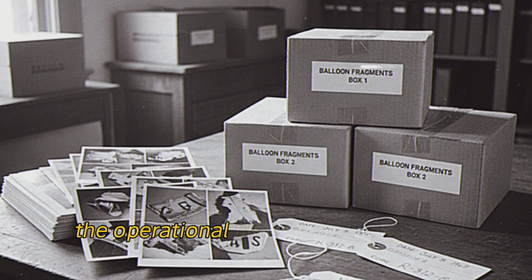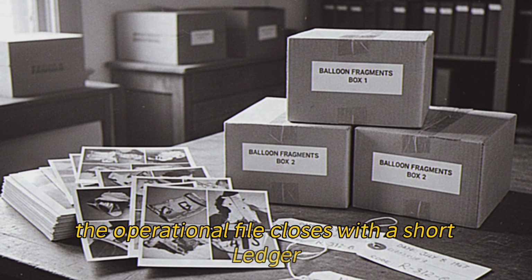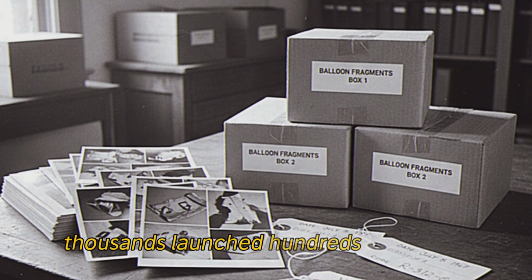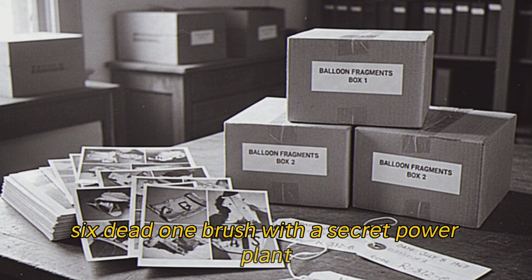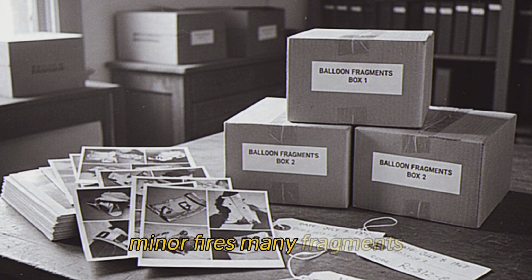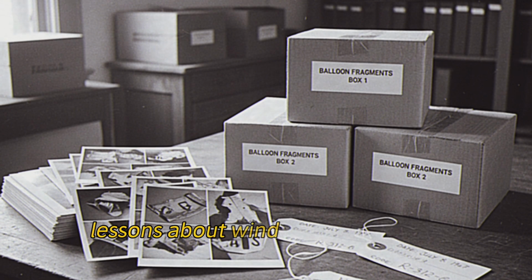The operational file closes with a short ledger: thousands launched, hundreds recovered, 6 dead, 1 brush with a secret power plant, minor fires, many fragments, lessons about wind, risk, rumor, and restraint.